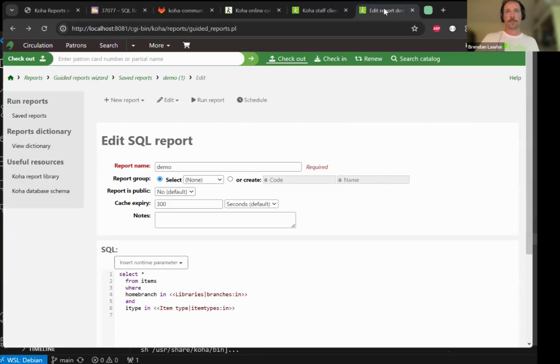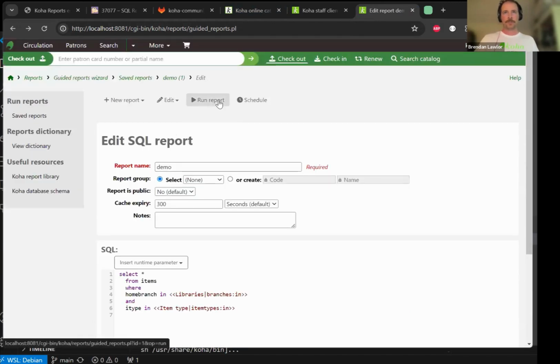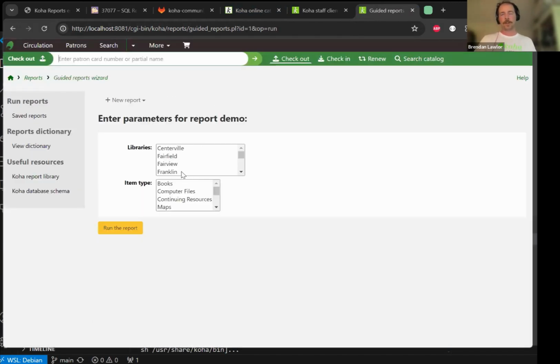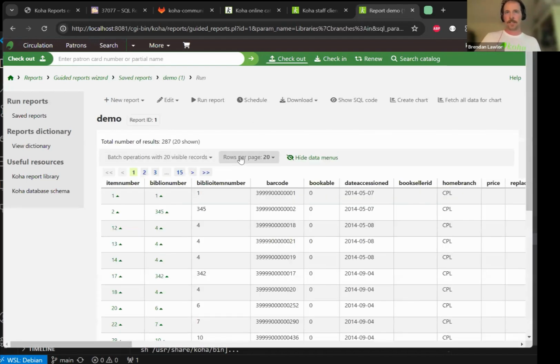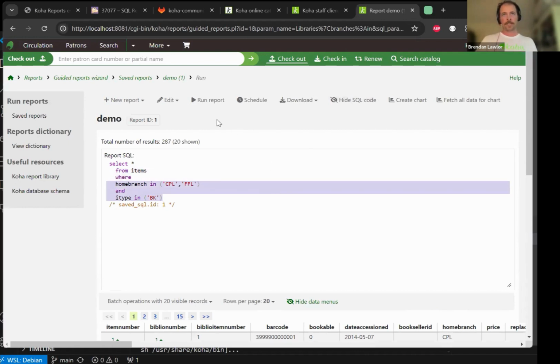See, I have a report written here from the test plan. And if I run the report, you see now you have a multi-select dropdown, which is good. If you do, let's say, 2 libraries and 1 item type, and you run the report, and you look at the SQL code, you can see that those are filled properly.